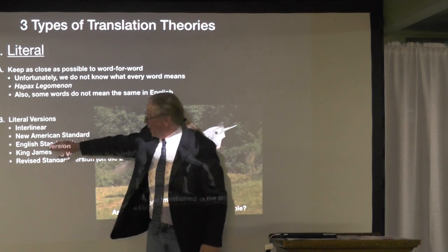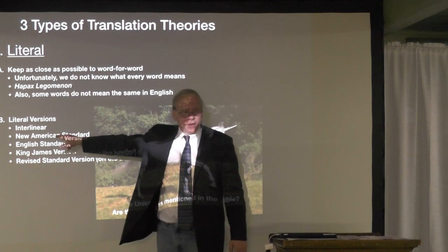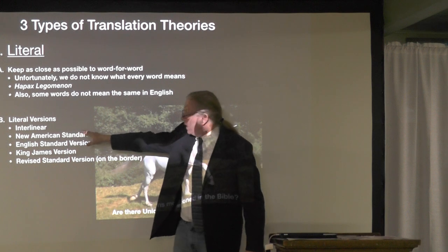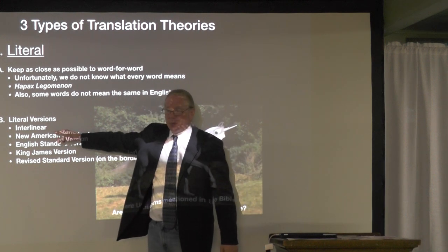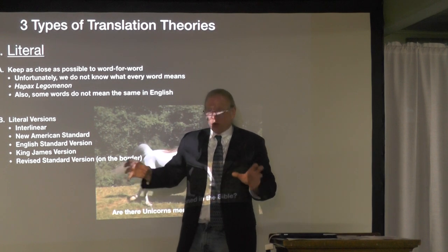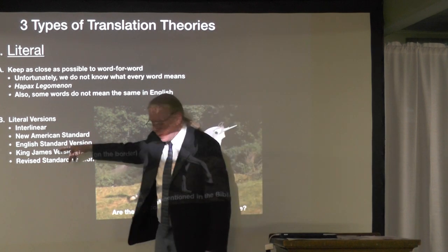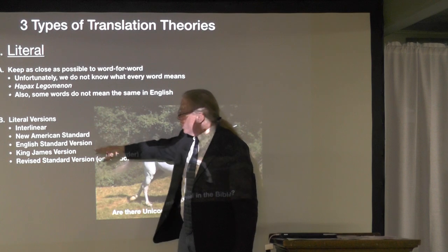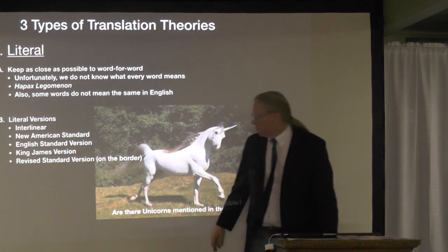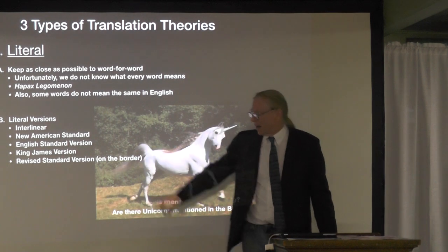That's what I'm doing. The interlinear, as I said, you wouldn't understand it. If you don't understand Greek and Hebrew, don't waste your time on an interlinear Bible. It's meant for people who've got some education in Greek and Hebrew, and at least understand the sentence structure of Greek and Hebrew. Otherwise, it's going to be gibberish to you. But the New American Standard, English Standard, the King James Version, and the Revised Standard Version, but that's on the border. We're going to come back to that in a bit.